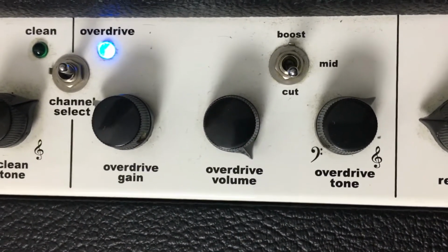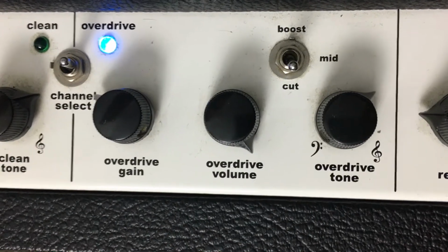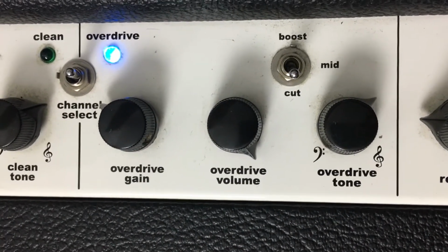At this point I've got the mid boost cut out, but we can put that on in a second just to compare how that sounds. So here it goes.